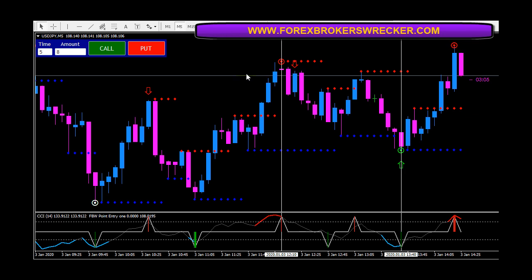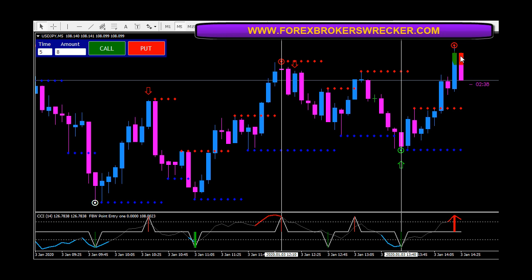The trade will be won. This trade is automatically copied to Binary.com and is a 5 minute expiration. This is it. And another one is this. After this candle closes, I might see my binary broker bomber indicator. It might just pop up on this candle. If it pops up, I take the next trade.